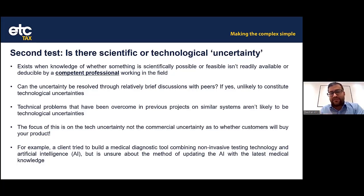to resolve that. So if, for example, a group of peers sit together, come up with an idea which can be established and resolved overnight by having a few conversations, again, unlikely that will constitute technological uncertainties. We need to focus on what the uncertainties are, what the challenges are that will face the business, and the business needs to demonstrate that it's not certain whether those uncertainties will be resolved without taking a step-by-step approach, without going through a proper plan, and going through an iteration process to then be able to achieve the outcome at the end. The focus essentially is on the technological uncertainty.